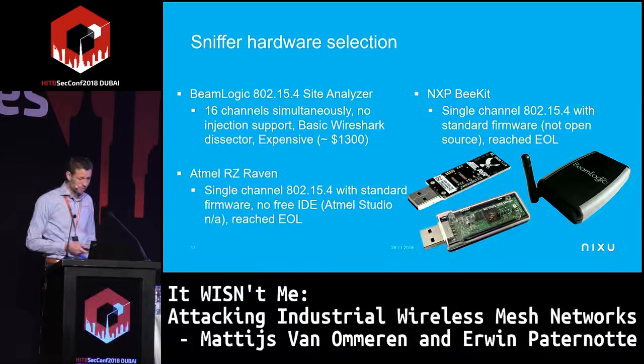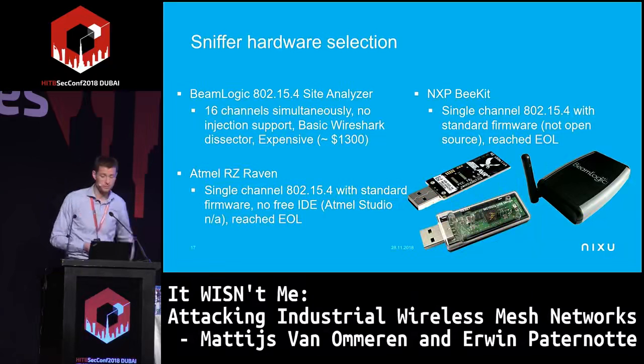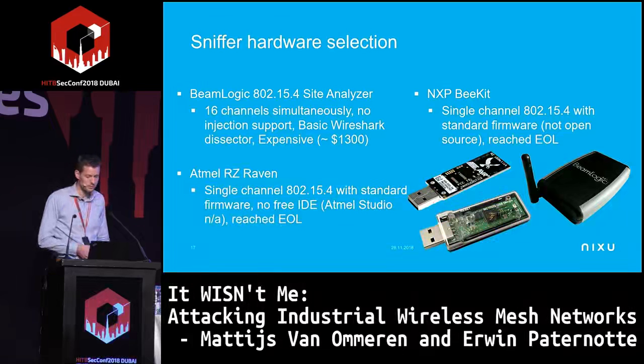So then we started looking at what hardware we could actually use, because we need a combination of hardware and software to assess these networks. Well, there's a commercial device called BeamLogic, the largest device all the way on the right, which solves the channel hopping by simultaneously sniffing on all 16 channels. So basically it has 16 radios and sniffs them all at once, so you don't have to hop over various channels.